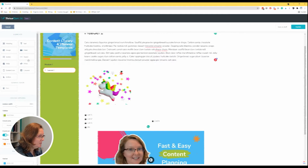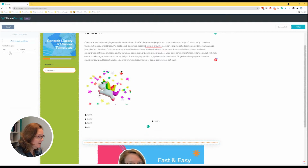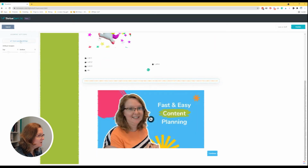You also have the option to add dividers, which you can just drag in, and then you can set the size, just the width of the divider. You can pick what the look of it is. You can pick the color, of course, and you can again look at spacing so that it becomes more spacious in your course.